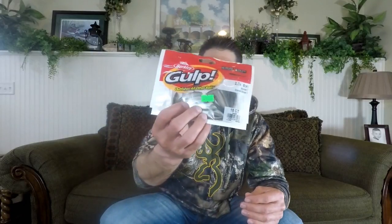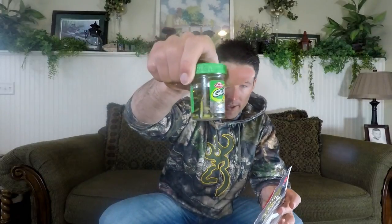But when the bite is a little bit tough, when other lures aren't working, so we're talking cold fronts, colder water, or if the day is just tough and the crappies are not really snapping, you're going to catch more fish on the Gulp. This is the 2.5-inch minnow. I also have the 1-inch minnow. I'm going to talk about when to use each one.